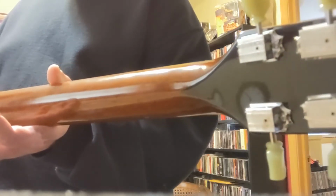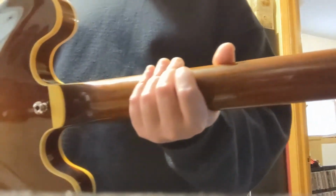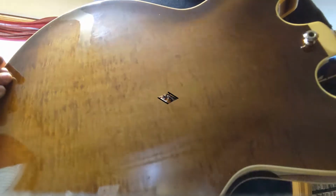And then we've got, like we were talking about before, Kluson style tuners on the back of this, which was a custom order or something. We haven't quite nailed it on that, but it's definitely unique, as you didn't see those on this model at this particular time or ever. But just a beautiful, beautiful piece of wood here.